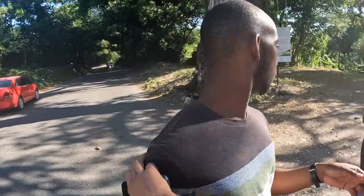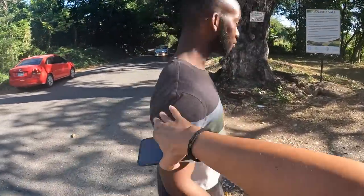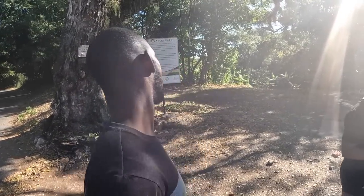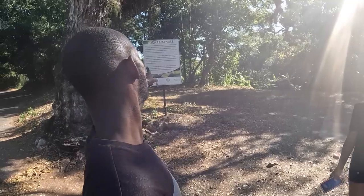We're back with Charlie Blacks. Good morning, my people. So we're here on another adventure. We are going to Cudjoe Falls. Oh my God. So we're here at this place that was once St. John, which was one of the oldest parishes in Jamaica. And if you look at that sign, it'll give you more information.